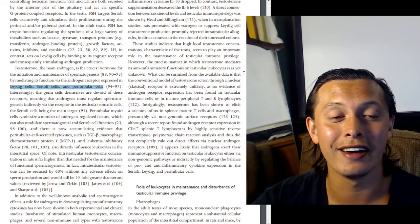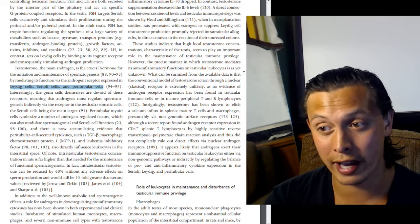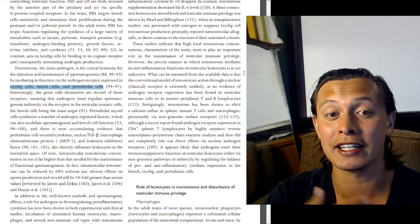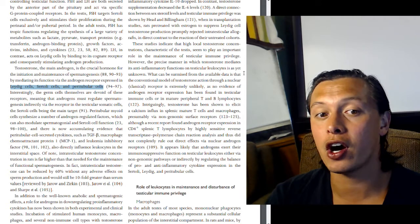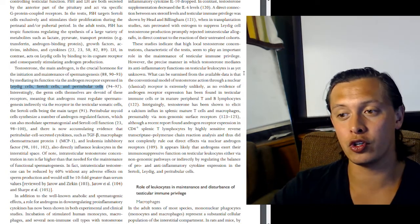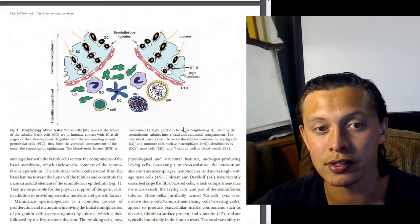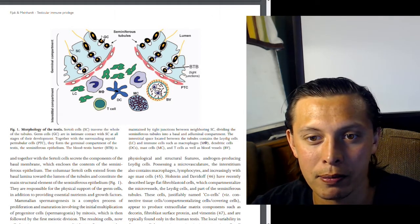And it's also the antigens that are being produced are coming back to the Leydig cells, reacting with their own hormones and causing more changes that way. And it's also secreting into these other cells, such as the Sertoli cells and the peritubular cells. Remember, here are the Sertoli cells and here are the peritubular cells.